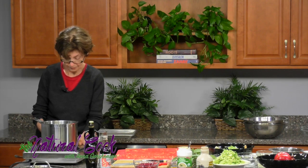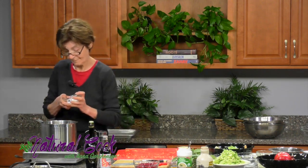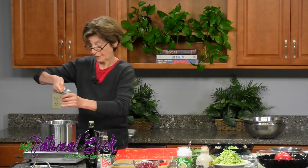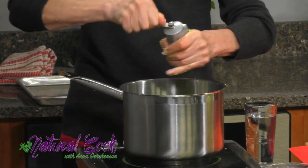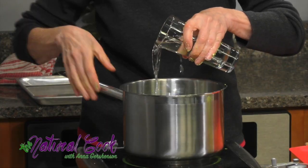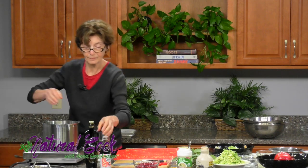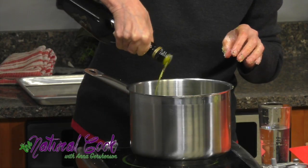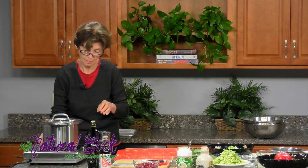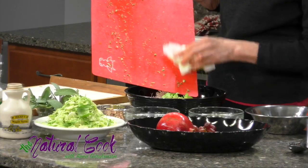Again, let's put it on power. Okay. Salt. Okay. A little bit of pepper, or a lot, whatever you prefer. We will add a little bit of water, maybe a splash, just so that the bottom is coated. You want this water to give you the steam, and just a drizzle of olive oil, and cover it and let it steam.